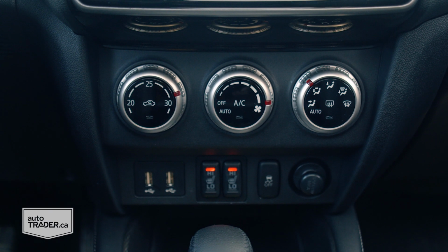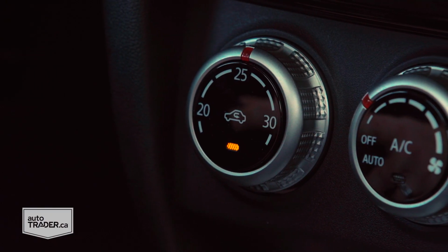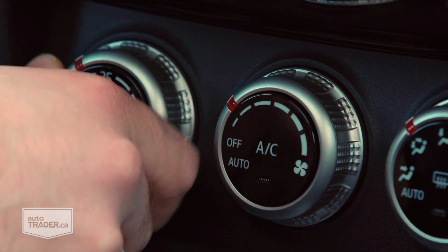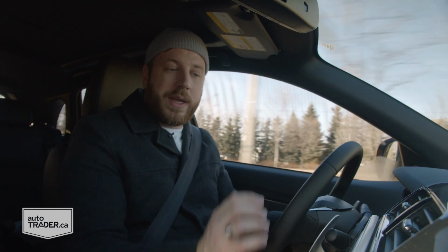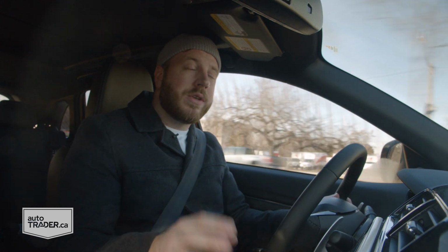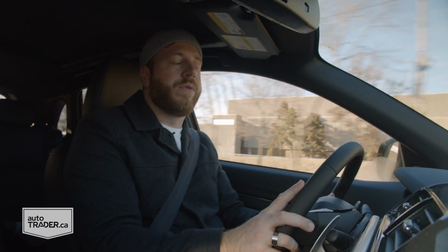Now, the RVR does have automatic climate control, so it's got that going for it, but you do have to use these knobs that don't actually display the temperature anywhere, so you kind of have to guess. That's especially troubling when you're out on the road and you need to keep your eyes on what's going on. When you adjust the temperature, it doesn't display on any screen in here what temperature you have set, so you kind of have to guess. Now, there's a similar dial in the Crosstrek, but the Crosstrek does display the temperature up on the monitor that's on top of the dash, so you don't have to take your eyes off the road for too long.